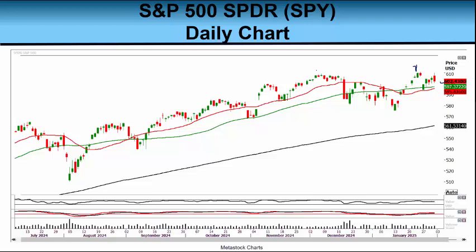Just off its recent all-time closing high, a few days ago, January 23rd, at $609.75. Now, if we look back to the first week in December, we know that the SPY has been basically walking up its 20-day moving average for most of the time since November 2023. And we know that back here we had a new all-time closing high the first week in December at $607.81. Then it fell and moved below the 20-day moving average, the red line, and the 50-day moving average, the green line.